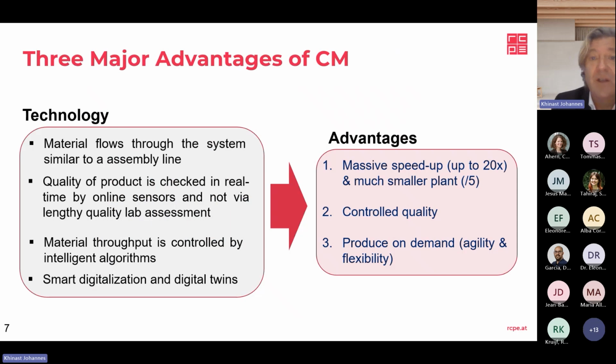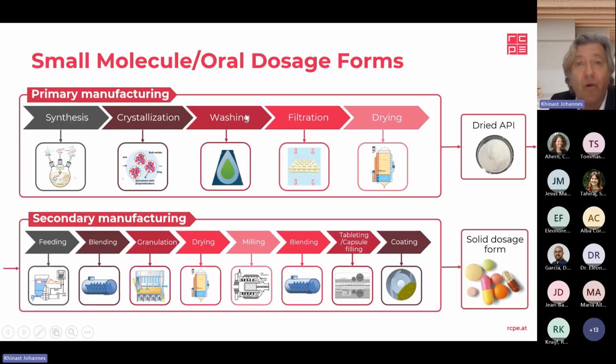And that's the idea. So technology is there. I already explained it. It usually leads to a massive speed up of production, up to 20 times, going sometimes from half a year down to a few days. The plant size is much smaller. It's controlled because you need inline process control because it needs to be in a steady state, and you can produce on demand. It's agile, it's flexible. You can decide to run for a week. You can decide to run for a month, depending on what you need to produce. And that's, I think, the idea. And this applies to small molecule oral dosage forms, to all the synthesis, to drying, to the solid dosage form production from feeding, milling, blending, coating. That's where we started.